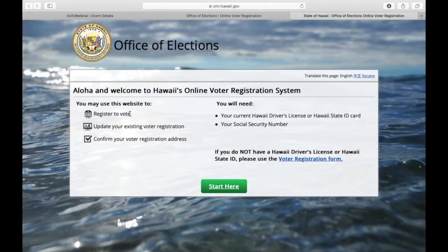This portal lets you register to vote for the first time, update your existing registration, or confirm your voter registration address. Before we get started, make sure you have your driver's license or ID card, as well as your Social Security number. If English is not your first language, head to the top right corner of this page, and there are a couple more options by clicking the hyperlinks. Let's get started.